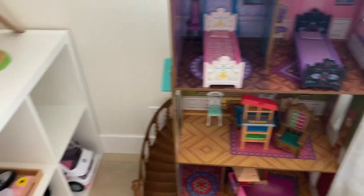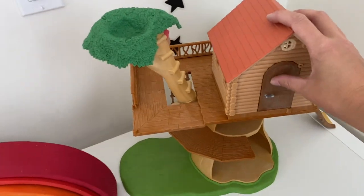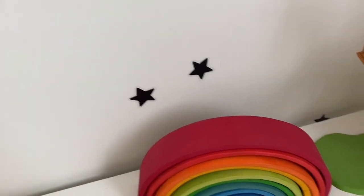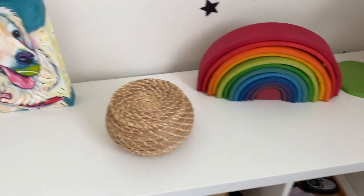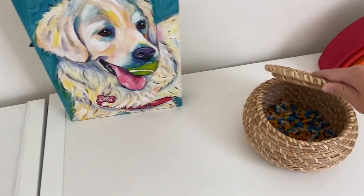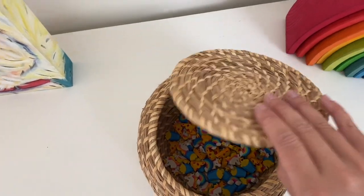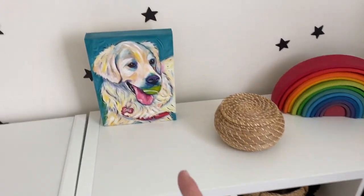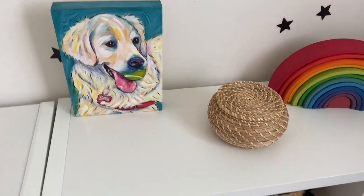Wyatt had a little toy that I could put in this area. So she's got her castle here. She has her Calico Critter tree house here, her rainbow that we do all sorts of stuff with. We've got our little box of goodies in here. Right now it's just erasers from Target. And then there's a picture of our dog that my mom had painted for us.